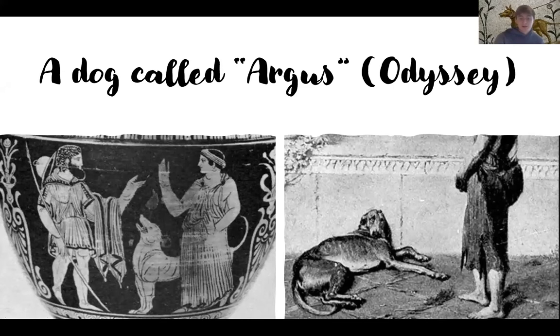And the dog waited for 20 years very faithfully for his master, whilst Odysseus was away fighting in the Trojan War. And very sadly, when Odysseus returns, Argus dies, with the idea being that he's finally seen his master again, and now he can die of old age, because he was obviously a very old dog at that point. But yeah, that's a nice story of how dogs were similarly loved and loyal in ancient times.